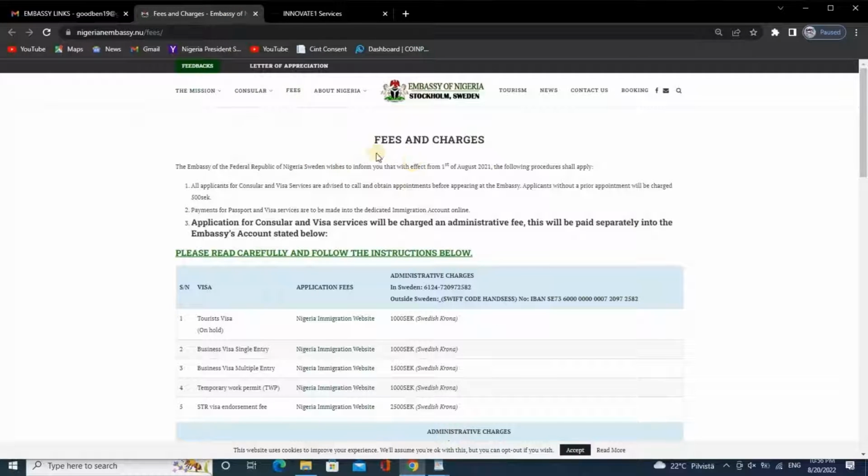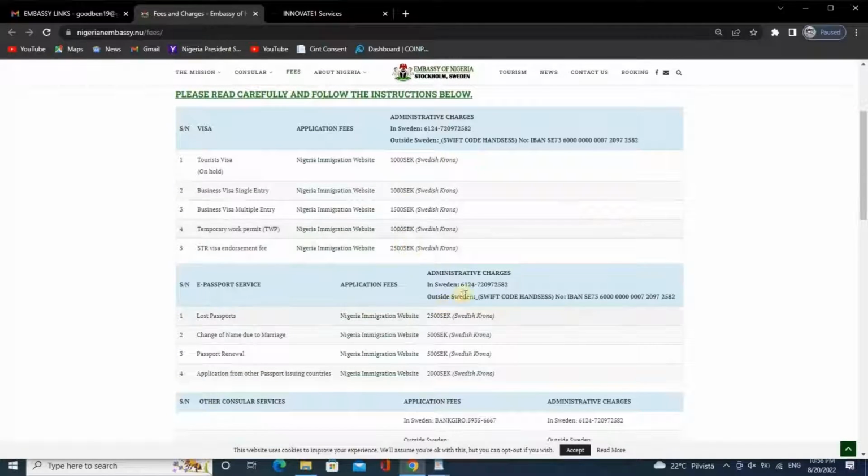This particular page here is the Nigerian Embassy website, and please, I need you to pay close attention here, because many people do not get to this page after filling out the application form. You need to pay this embassy fee before going to the embassy. This is where most Nigerians complain at the embassy that they are being asked to pay additional fees. Please, pay this embassy fee online if possible and print out the payment receipt.